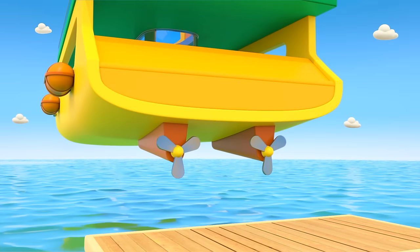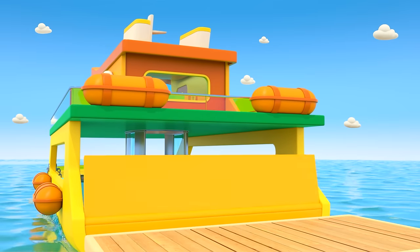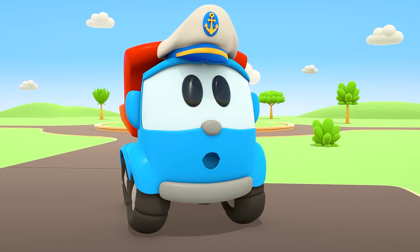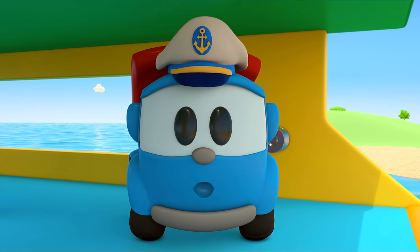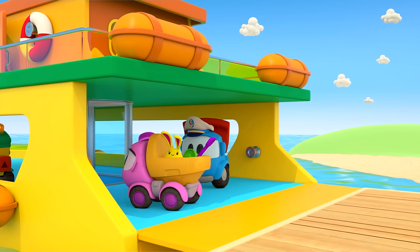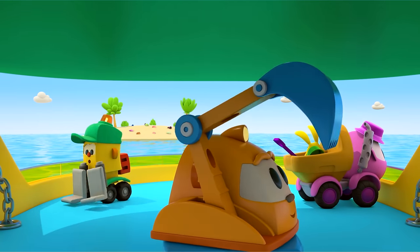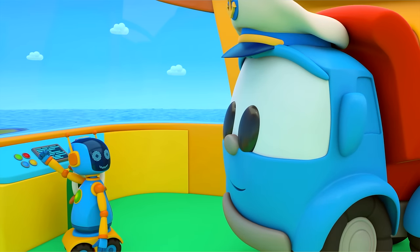The ferry is ready. Time to launch it into the water. Cars, get on board. The robots can't decide who will wear the captain's cap. So Leo will be the captain. Everyone, on board. Look, Leia has a load of toys in her container. The cars have got on board the ferry and are waiting for it to set sail. Start the engine, robot.